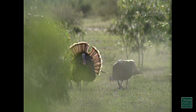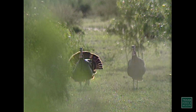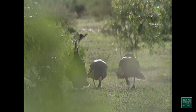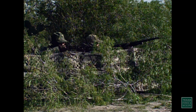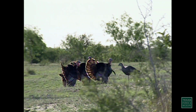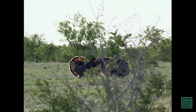Yep. That's a Tom to the right, isn't it? There are 2 Toms right there. There's actually 3. Let's get, oh man, those are nice Toms. Is that too far for you? No, that's not. I can't shoot right now.